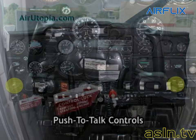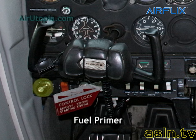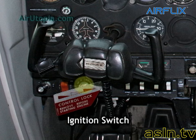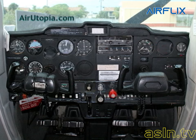Moving down here behind the control column, you have your fuel gauges, which indicate the fuel in the left and the right tank. We have our oil temperature and pressure gauges. Down below you have the primer for the engine, which assists in easier starts. The master switch, which consists of two switches. The left controls the alternator and the right controls the battery. We have the ignition switch for the left and right magnetos, and light switches, as well as pitot heat, carburetor heat, which is basically used when the engine indication on the tachometer, or the RPM, goes out of the green arc. We have the throttle.